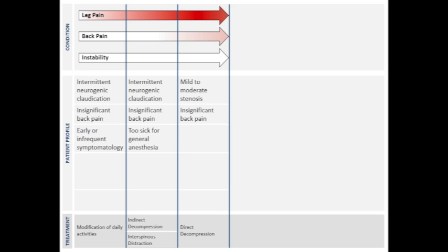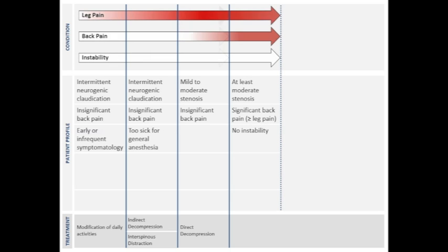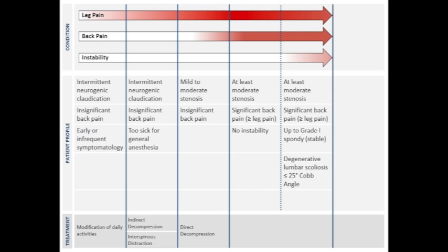If in the further course of the symptoms back pain comes into foreground, and if these patients do not present with an instability or a spondylolisthesis greater than grade 1 or a degenerative tilt of more than 25-degree Cobb angle, this is the typical group which definitely will benefit from decompression and implantation of an interlaminar dynamic implant like the Coflex. This is a group which we definitely would consider candidates for fusion, and which we have considered as candidates for fusion in the past. But we know it now from the FDA IDE study that these patients significantly benefit from decompression and interlaminar stabilization without having a fusion.